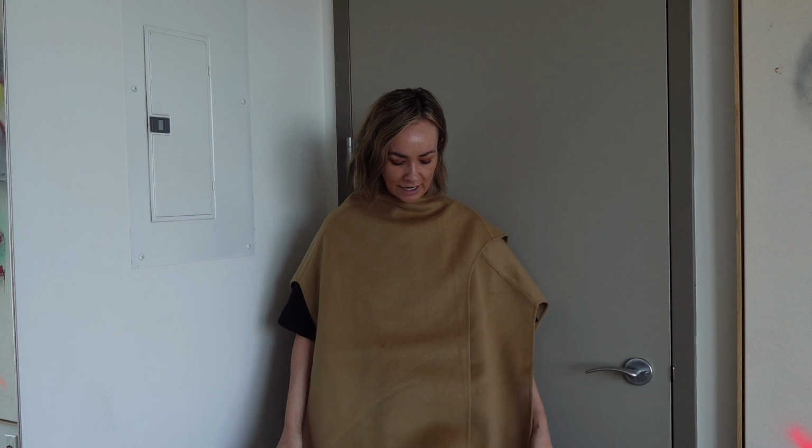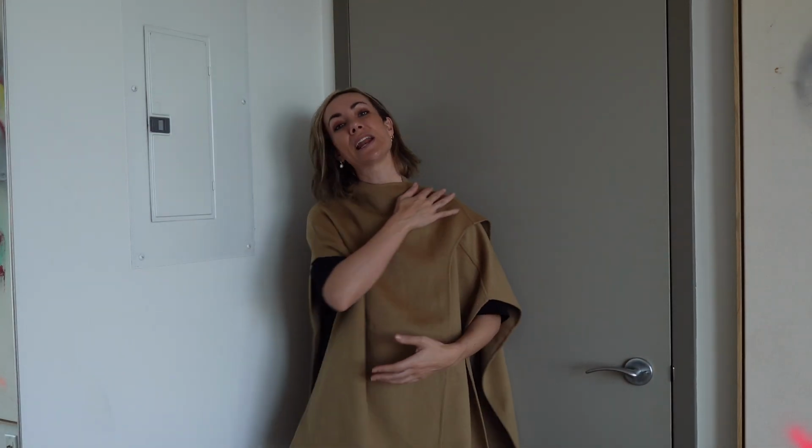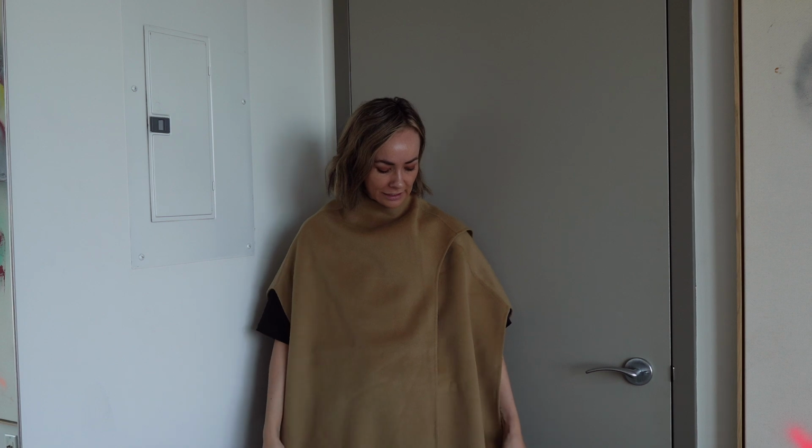It was a lot of fabric, and I just don't know what it is. I just cannot pull off a cape from COS. I think it's really cool, and I think the design is cool. I just felt like the design was sort of overpowering my body. And so I think if maybe it was cut a little bit thinner and smaller, then I might feel differently.